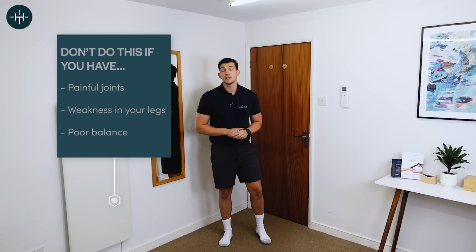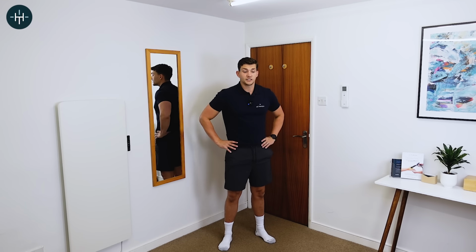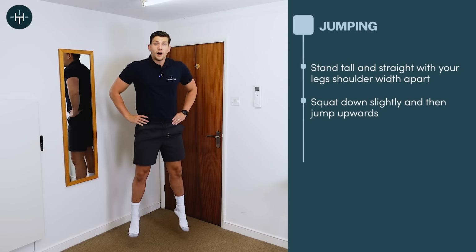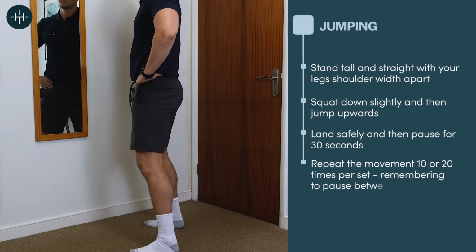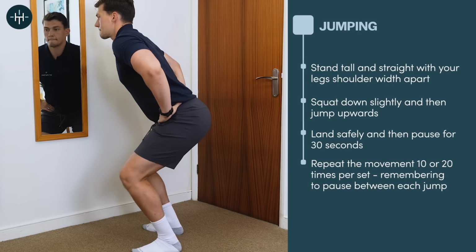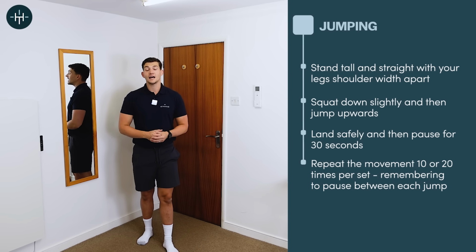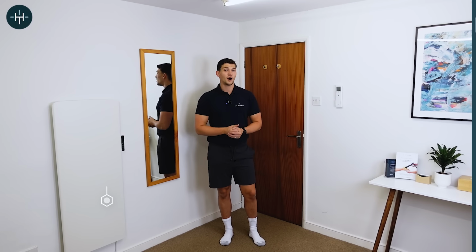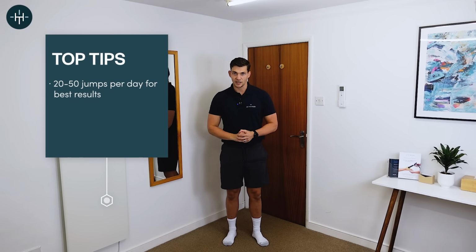But in the studies that were mentioned in this video, the jump training tended to look like this. They would get their participants to start off like this, squat down a bit, jump up, land, and then pause for 30 seconds. They'd repeat that 10 or 20 times over in a row, making sure to take that 30-second break between jumps, and they would do that twice per day. In most of the studies I read, we're looking at about 20 to 50 jumps per day being about the optimal amount to get a significant change.